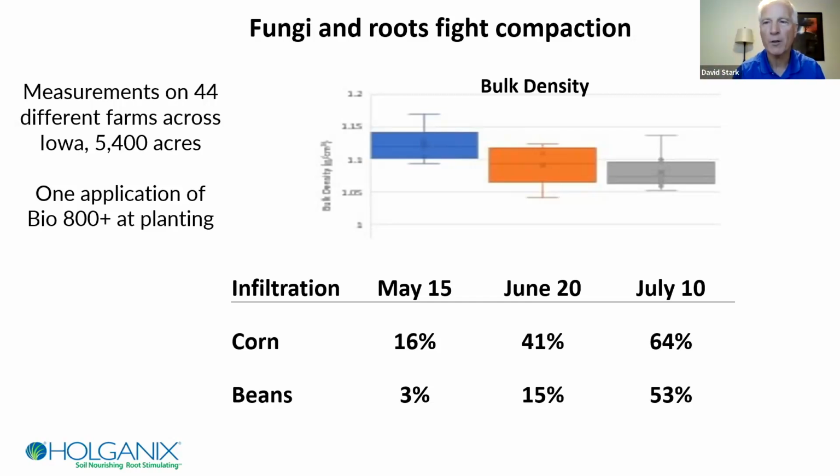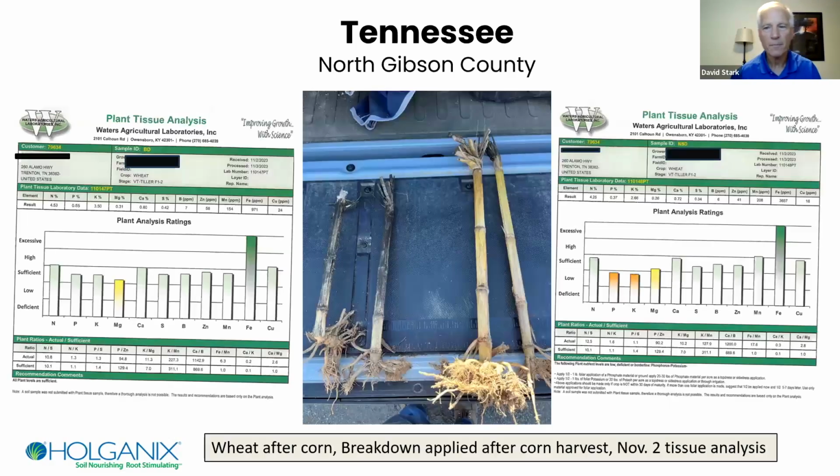Water infiltration, 64% increase in corn, 53% in beans. That's just a difference in their root density and such. So I had one guy say, someone asked me how much rain I got. All of it. What's happening? As the fungi and the roots are growing, they're gluing the particles together, the soil particles. They're encompassing them. They're making macro aggregates for opening the soil up.